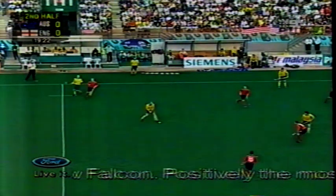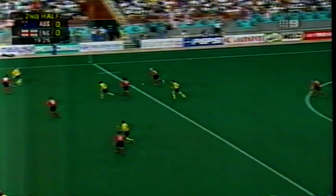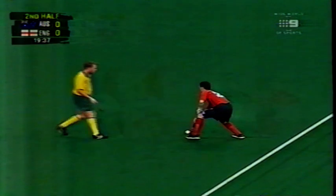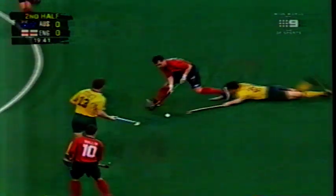OK, so we're back with Australia on the attack once again, although York's pass finds Halls. He's looking for options upfield. He finds Woods on the right side. This is still Woods. Still with Woods over the 25. They'll take a free hit. Still Woods.